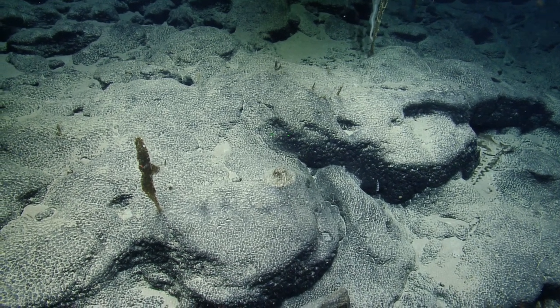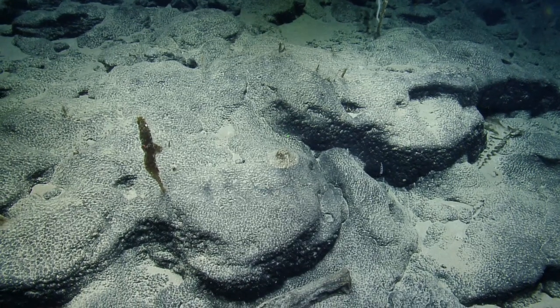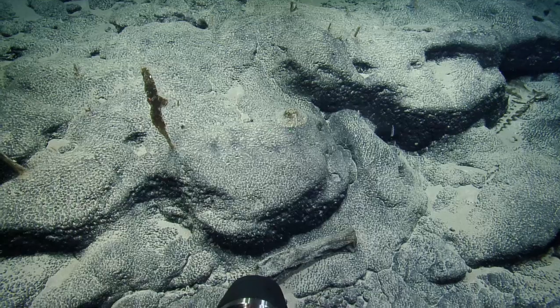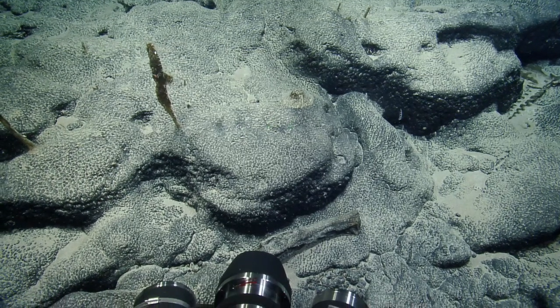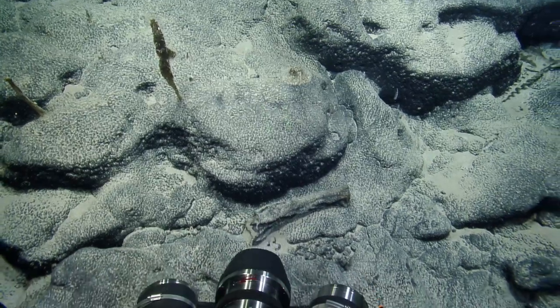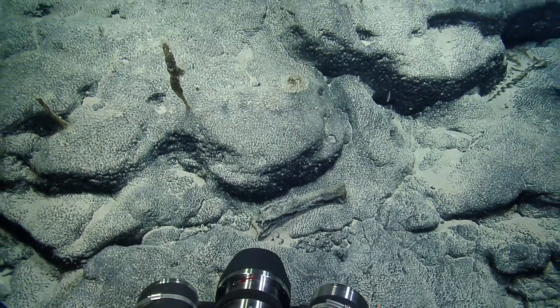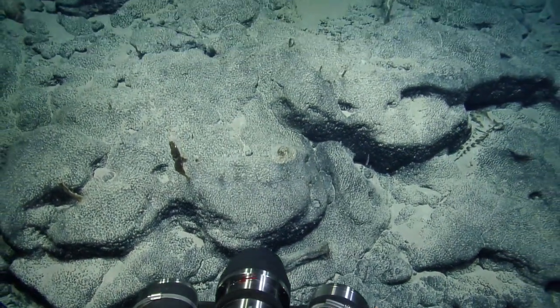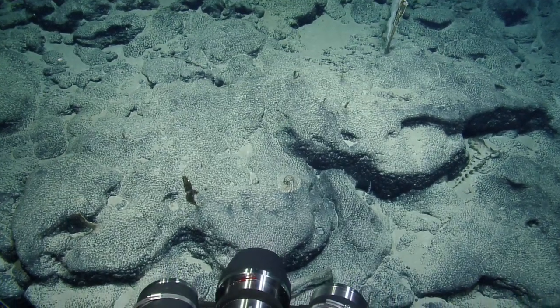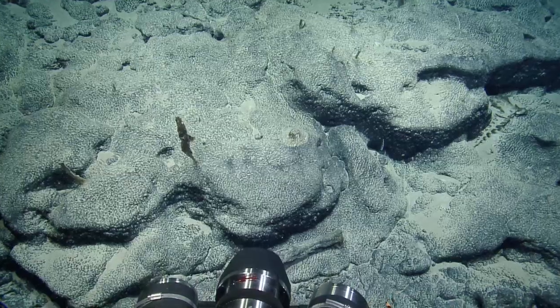Did we determine that that was just dead sponge? We're going to poke it. I don't know what it is. Oops, here we go. Did you want to pick this thing up? Yeah, I want to see if we can figure out what it is.